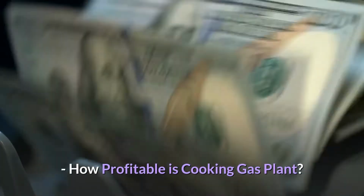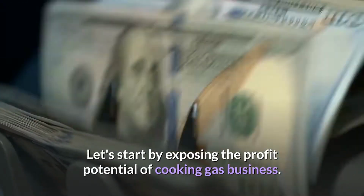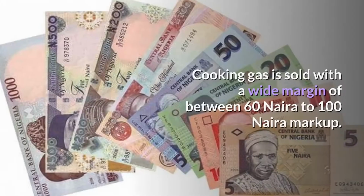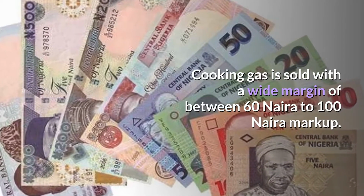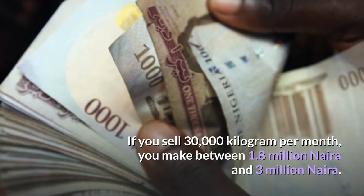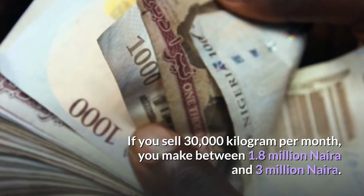How profitable is a cooking gas plant? Let's start by exposing the profit potential of the cooking gas business. Cooking gas is sold with a wide margin of between 60 naira to 100 naira markup. If you sell 30,000 kilograms per month, you make between 1.8 million naira and 3 million naira.